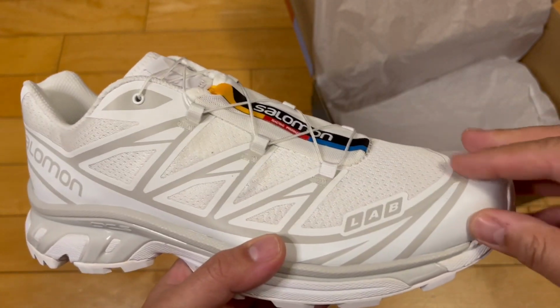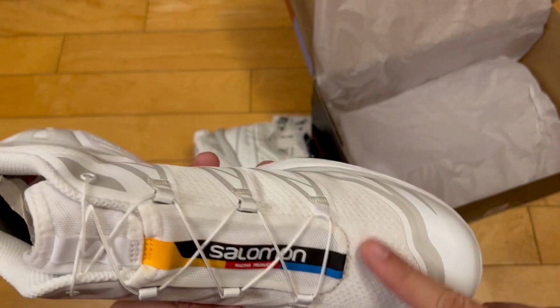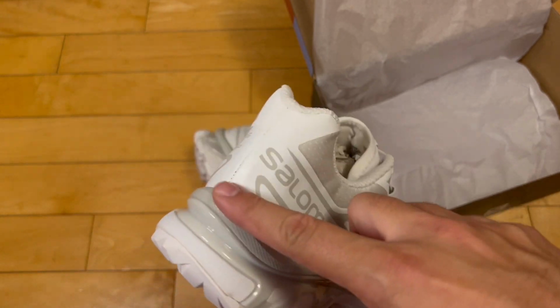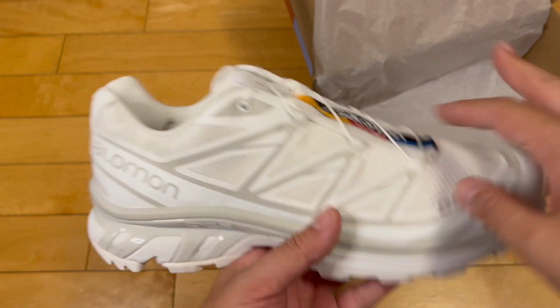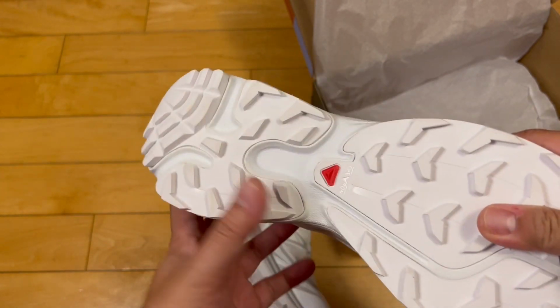So you have a rubber toe here, a little waterproofing. This is like mesh on top. So if the water goes above this line around the shoe, you're gonna get wet. Or if it's heavy raining, all the upper is porous, so they're not waterproof. But around here, it is.